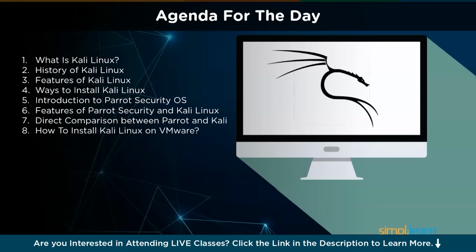In the next topic, we take a detailed look at how we can install Kali Linux on a Windows 10 system using the VMware virtualization software. Moving on, we go through some of the reasons why people should choose Kali Linux as their primary operating system when it comes to ethical hacking and penetration testing.